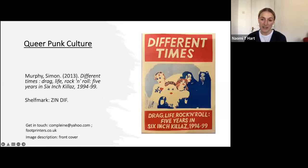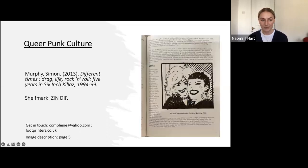Zines express a wide range of reflections and identity. For example, Different Times is a memoir of Simon Murphy's time in the punk drag band 6 Inch Killers, comprised of 5 drag queens. The zine describes the clubs they went to, such as The Way Out, and the wider drag and queer scenes in London, and is filled with stylish black and white illustrations that enhance the storytelling. You can see one of them here.